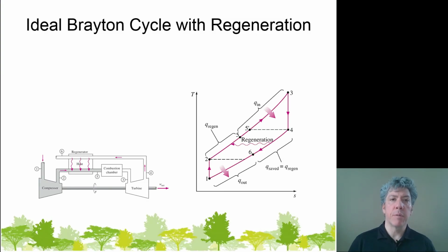So if we look at the ideal Brayton cycle with regeneration, here's the TS diagram for a gas turbine cycle, but it's been modified to include regeneration. You'll notice that the state numbers have remained constant at 1, 2, 3, and 4, just as in the regular gas turbine. There are a few states that have been added, though, state 5 and state 6. Now, the reason for these, of course, is that now we have another piece of equipment, the regenerator or the heat exchanger, and that piece of equipment changes the state of the air, of course, right?